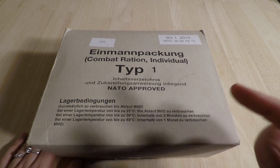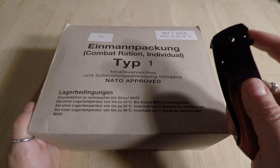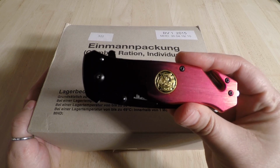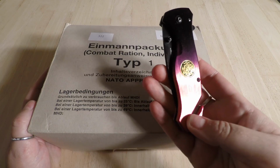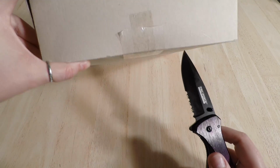Okay, so I did scan over the box with the translator, and there was nothing much on there at the moment. So we're going to get this open and then see what we have. Again, I'm going to pop a link to my knife down below if anybody is interested in purchasing one of these. There are different colours and styles available. So let's get this open.